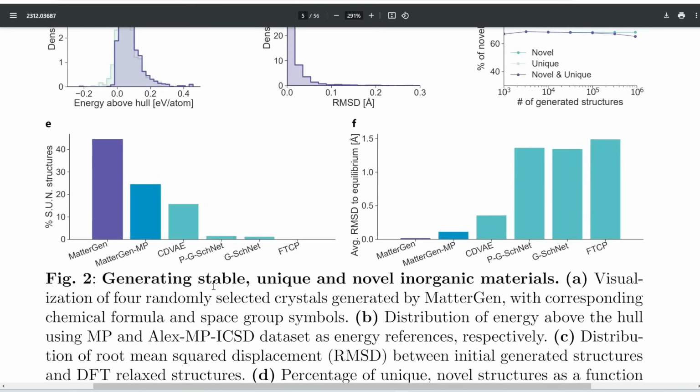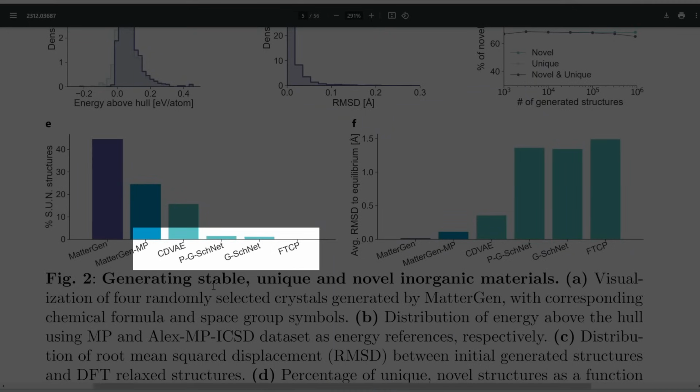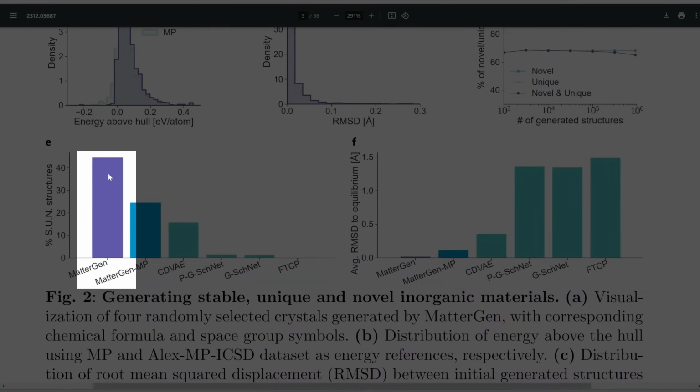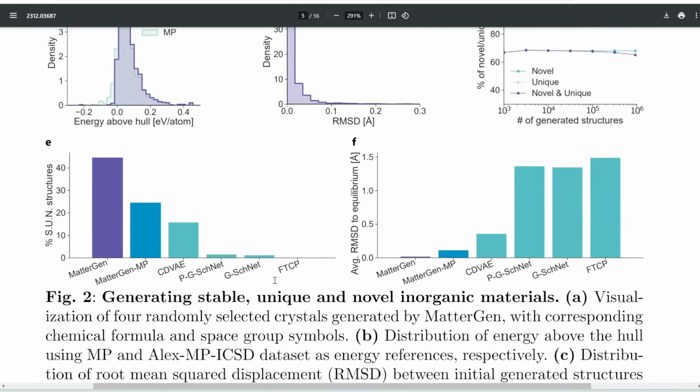Finally, if you compare MatterGen with existing state-of-the-art methods for material discovery, let's look at the chart on the left. First of all, you can see that MatterGen obliterates the competition. So this shows the number of stable, unique, and novel structures, or SUN for short, that were generated by MatterGen versus other methods. And you can see MatterGen by far generated the highest percentage of stable, unique, and novel structures.